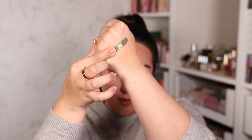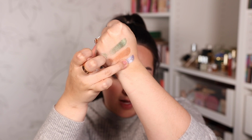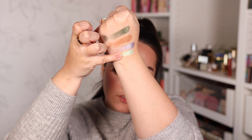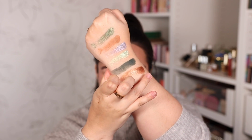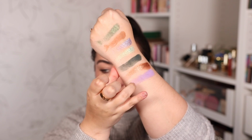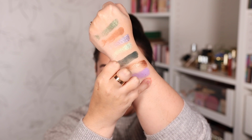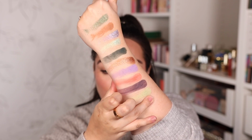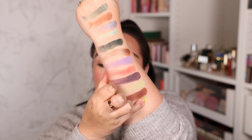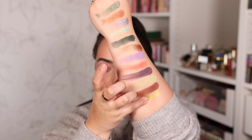Here's the shade Moss, Earth, Blossom, Coast, Leaves, Strength, Vitality. Oh my god, that is a gorgeous, gorgeous purple. Life, Petal, Heal, Wood, and last but not least the shade Beauty down here. I'm gonna grab just a bit more Beauty.